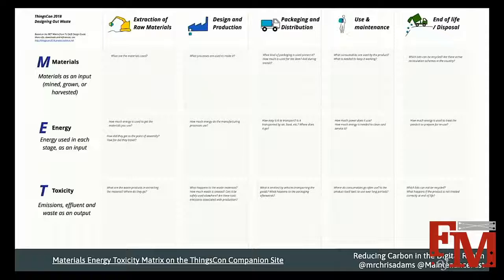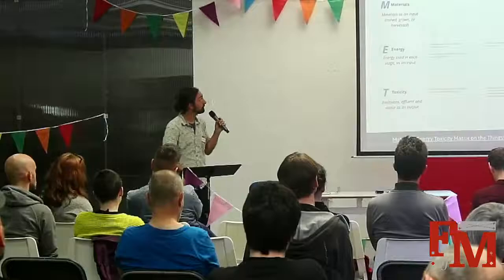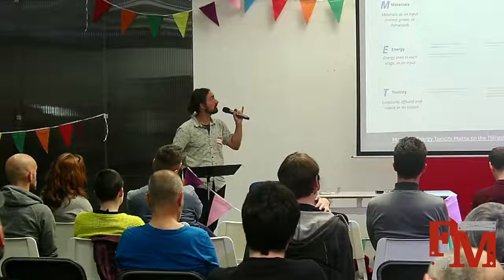It basically allows you to think through the phases of building things. So you might get things out of the Earth's crust. You then might have to use energy to create something. And if you think about silicon, the stuff we use, it's basically sand plus loads and loads of energy. So that's where lots of the emissions might be coming from. And then there's things like packaging and distribution from here.